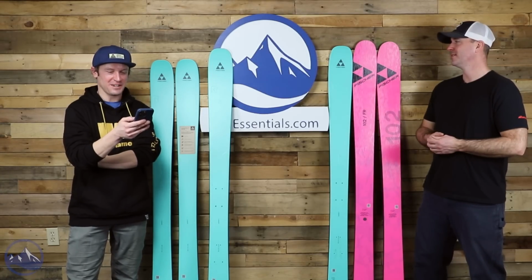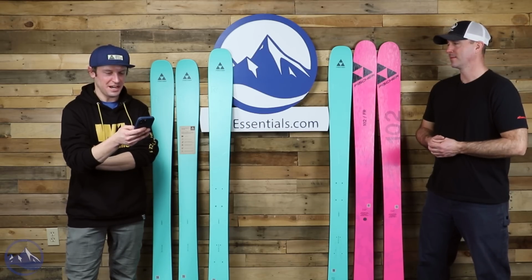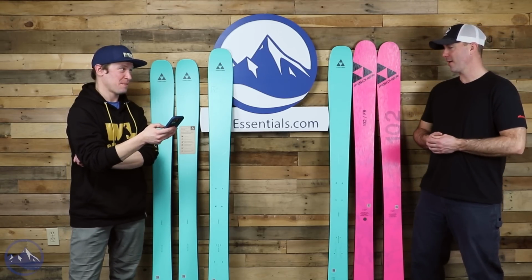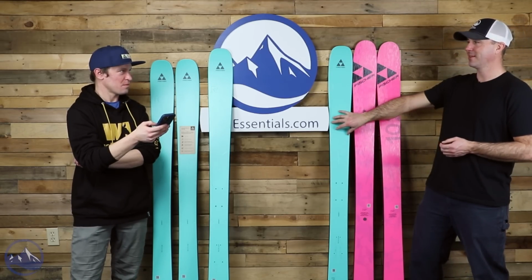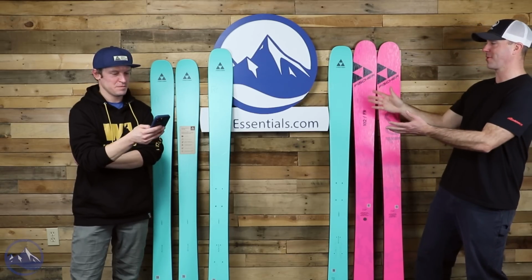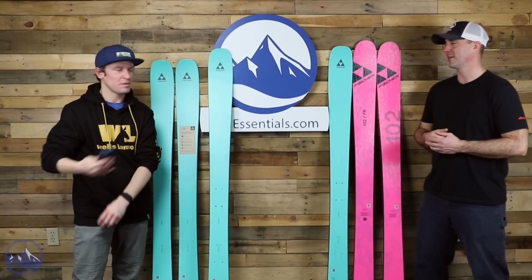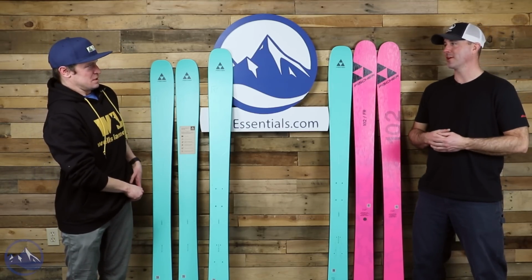Celeste Ski Squad commented, "Are they the best skis on the mountain or just the prettiest?" Certainly right up there in the prettiest. For something without a graphic on it, it's a fantastic looking ski. It's not like there's artwork involved here, like Atomic Bent Chetler and stuff like that. But for pure coloring, sure, it's wonderful.